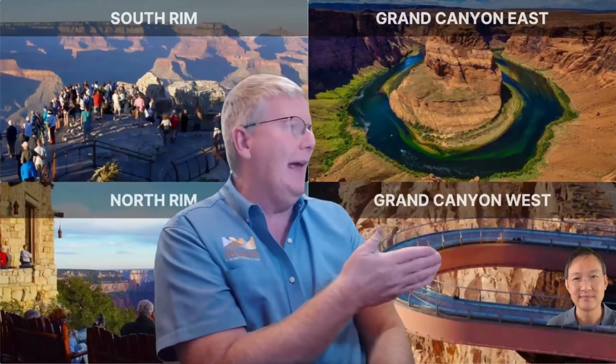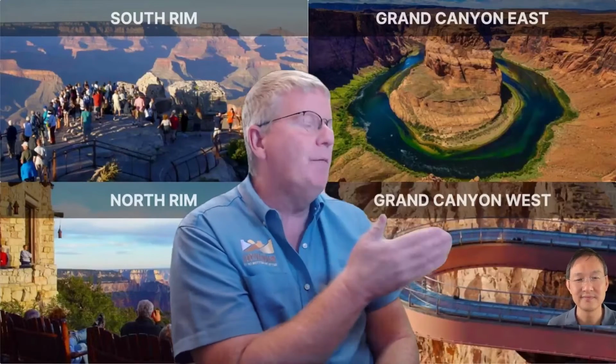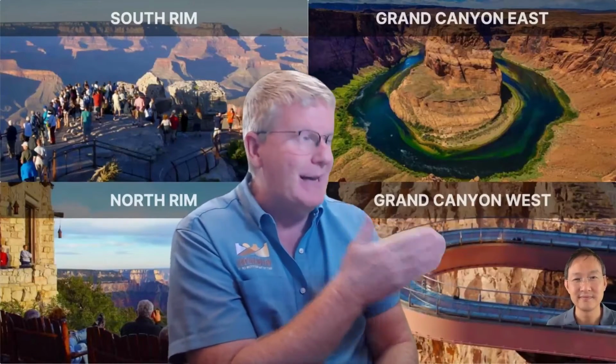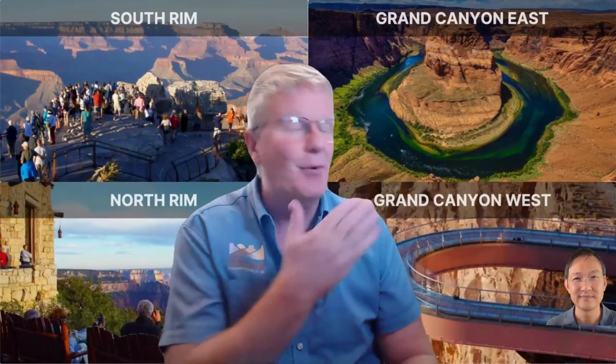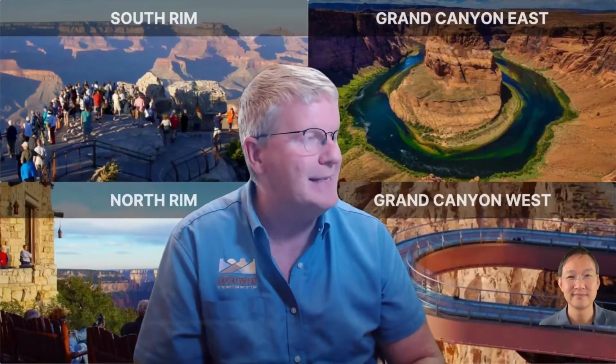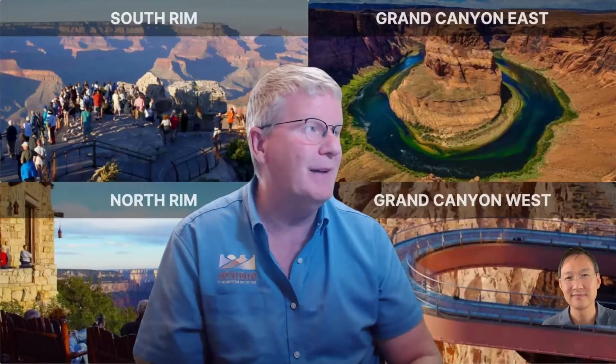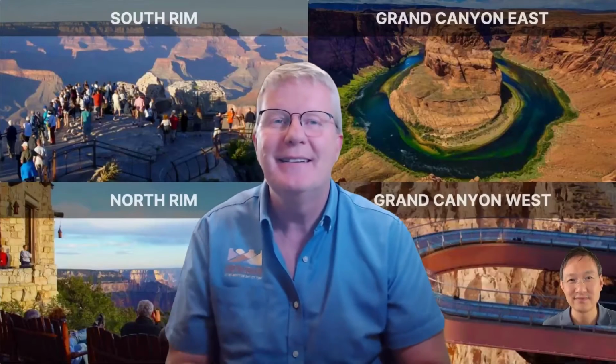Now, Grand Canyon West for winter, spring, summer, and fall. It's more flexible, but I'm also going to tell you that it comes down to getting your reservations in Las Vegas before you come out here to enjoy the Skywalk. So again, Grand Canyon West is probably the most accessible. However, I would probably book it at least a month in advance in most occasions, and summer probably 2 to 3 months in advance. But you do have the most flexibility with Grand Canyon West.